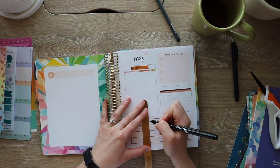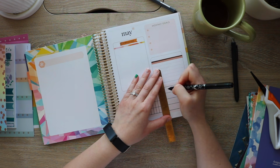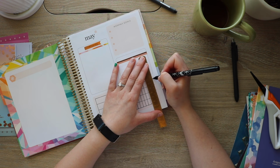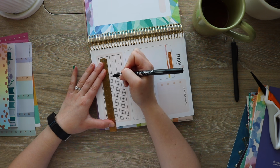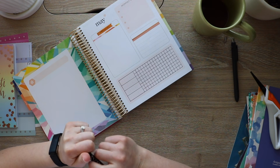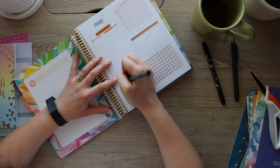So here I'm just going through and gridding up my habit tracker. I have about 5 or 6 boxes on the left-hand side of the grid. That's just one big open box, and that is where I'll write the habit that I'm tracking. And then as you can see, I have all the tiny boxes, and there's 2 rows again for each month that total up for May 31. So that is my little habit tracker grid that I love to use. It allows me to track my top 4 habits that I want to keep track of for the month.